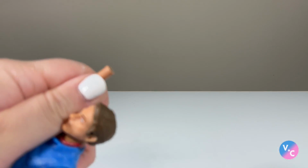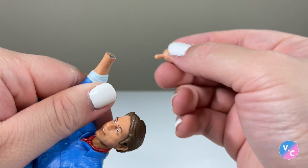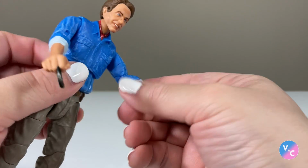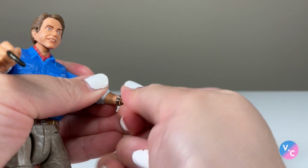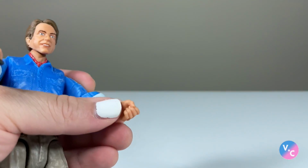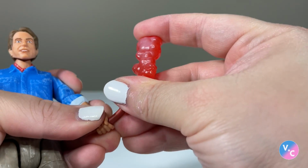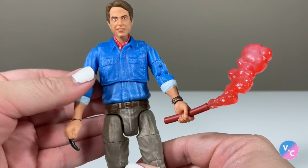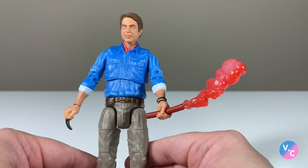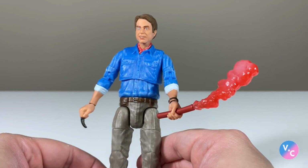Hands are pretty straightforward. I'm sure you've done this before if you have any of these figures, so you're just going to pull those out. Again, it's like a blue socket there, which is interesting. Go ahead and plug that in. So now he's got his raptor claw. Same thing with the other hand. If you want him to hold the flare, just go ahead and pull this hand out, grab the other hand, stick it in, grab the flare, stick that in, and now you have a second look for your Dr. Grant figure. So it is cool that you have these options to give them different accessories, change the head. That's kind of cool. And the glasses, pretty neat feature that the figure has too.